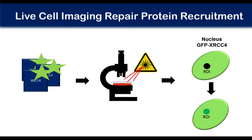So we decided to take a live cell imaging approach to look at repair protein recruitment. What this involves is we tag DNA repair proteins with a GFP molecule, so we can visualize this on a microscope, transfect it into cells, and then we irradiate the cells with a multiphoton laser. And the multiphoton laser has the capability of inducing double-strand breaks to the DNA in a very specific defined region.